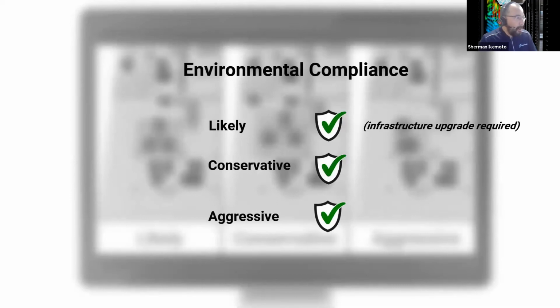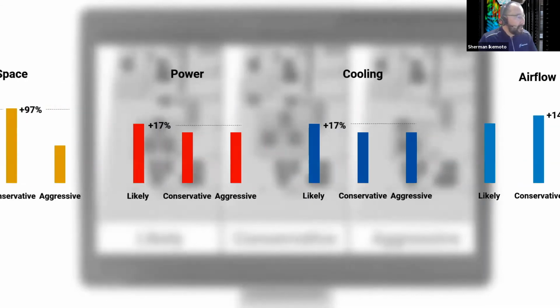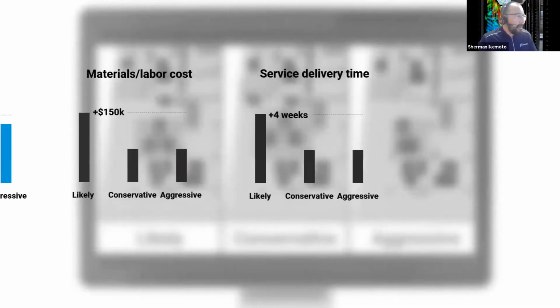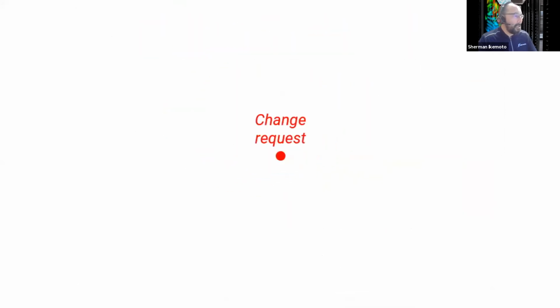So to sum up, we found a way to make all three work from a compliance standpoint, although the most likely configuration required an upgrade. But from a cost standpoint, that's where the differences come in. And it's clear that the aggressive option is by far the cheapest and the best performing. It's easiest to install. Service delivery time is the shortest. It's the best overall.